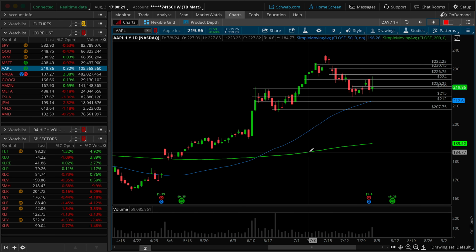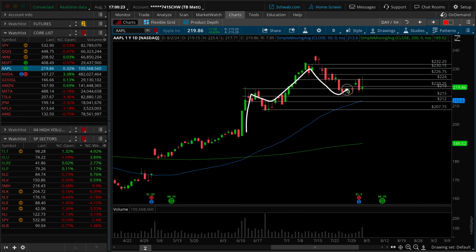Here's Apple, daily time frame chart. Everybody is shouting it from the rooftops. There's your head and shoulders. There's your neckline. Look at the nasty inverted hammer from Friday. Underneath these lows, equal lows are the target at 207.75, so that would be below 215.